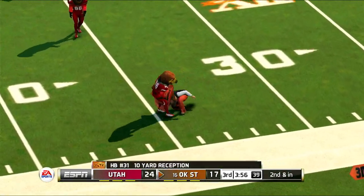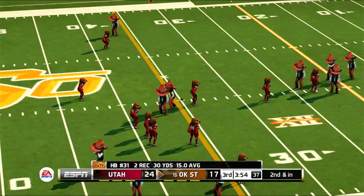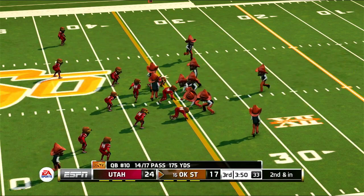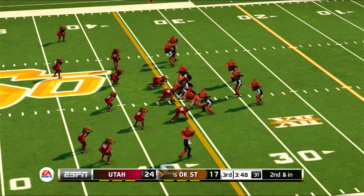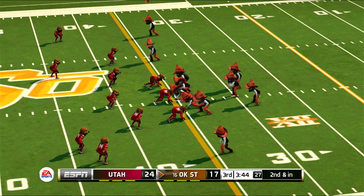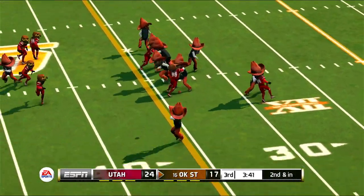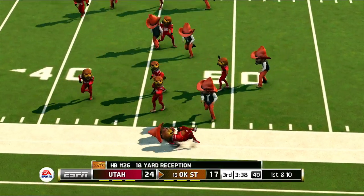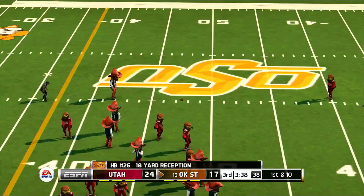Bring him down at the 35. Pulls it in, and he's in the open field. Tackle at the 48.